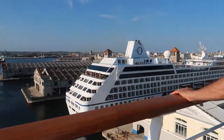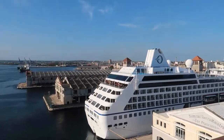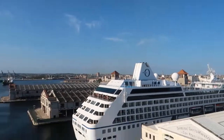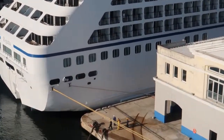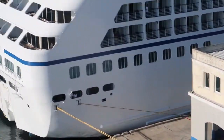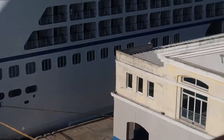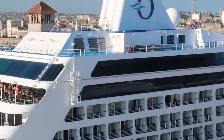This is the one next to us. So the line will become bigger since, oh look at it down there, they're hooking it up to the ropes. So yeah, I'll see you when we're doing the process of getting off.